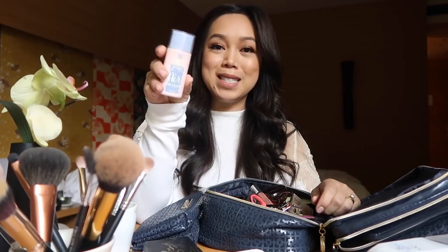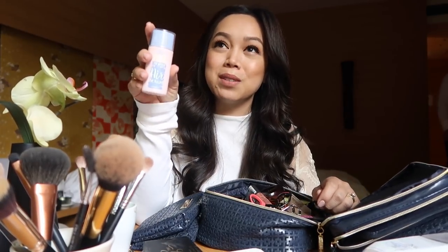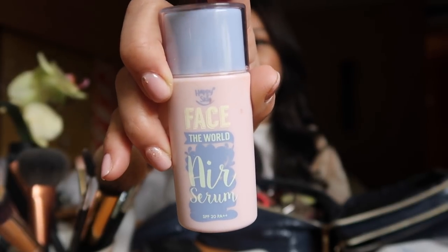I've been loving the Happy Skin. It's only available in the Philippines. It has more pigmentation than a tinted moisturizer, but I just like how light it is. The consistency is almost like water.